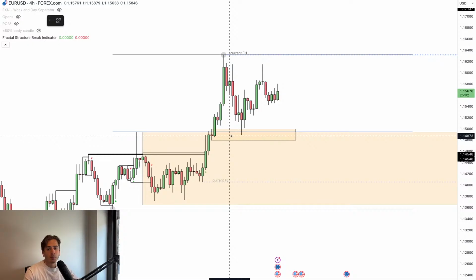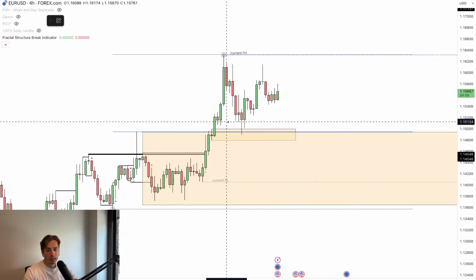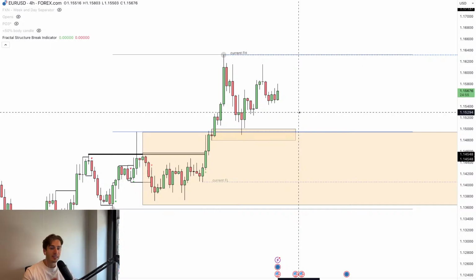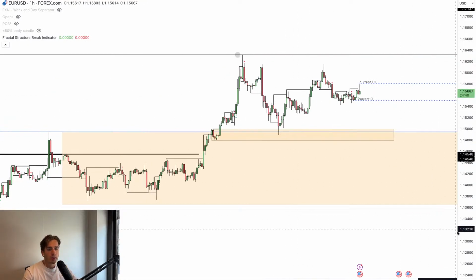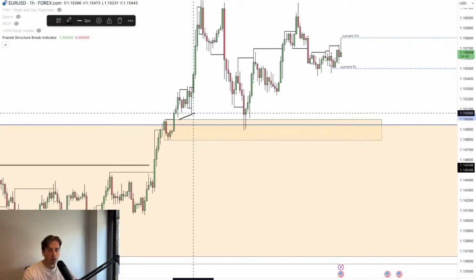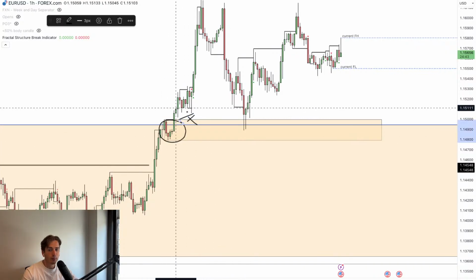So there were some longs to be taken here on EURUSD towards the end of last week and the beginning of this week, as we saw very beautifully that we tapped this 4-hour imbalance candle over here, which was in line with exactly the PVD, which was exactly in line with the 1-hour time frame. With the 1-hour time frame, what happened is that we retraced underneath these equal lows. So we took out liquidity, we tapped into demand.